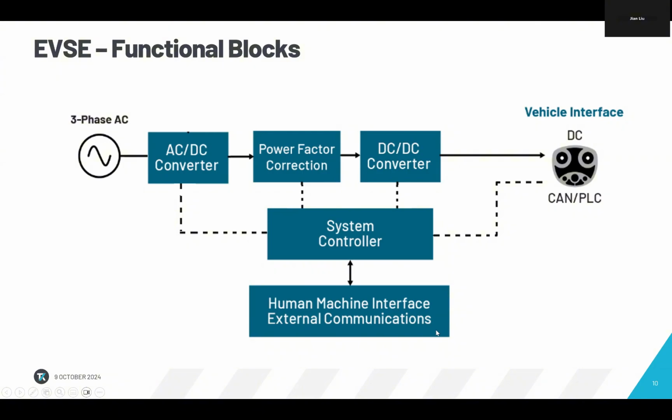And also it has some external communications, maybe some Ethernet connections, maybe some HMI, like the display or something like this. Those are the major function blocks inside this charging pile.